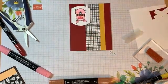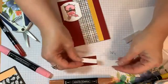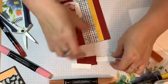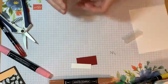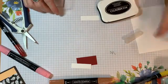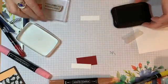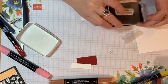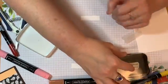And I did want to add a sentiment. So I had a lot of trouble deciding what to do and how to add the sentiment. So I wound up deciding on this here. So I've got a few little scraps to try it out. So, oops, I need to move that so I have my card on it. It says a little something for a great person. And I thought, well, Harry Potter is great. And so I thought that was a fun little design to use.